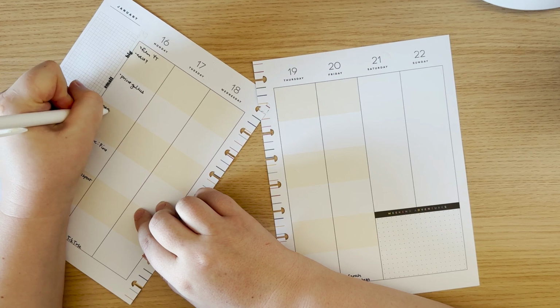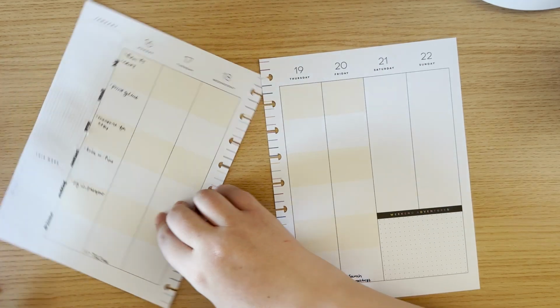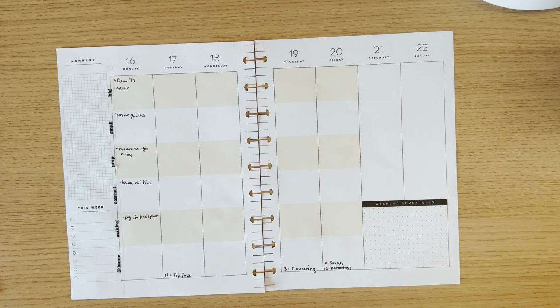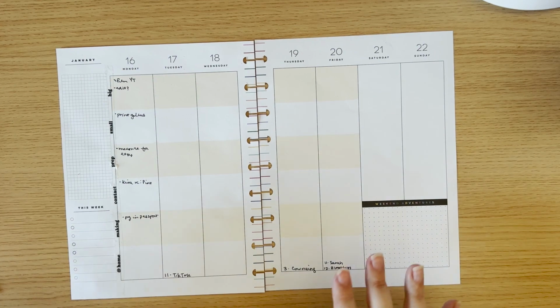Measure for, let's see, great. Okay, cool. See, this is kind of how I work through it. And I just wanted to give people an overall view of how I plan for both my personal stuff and my business, all in one.